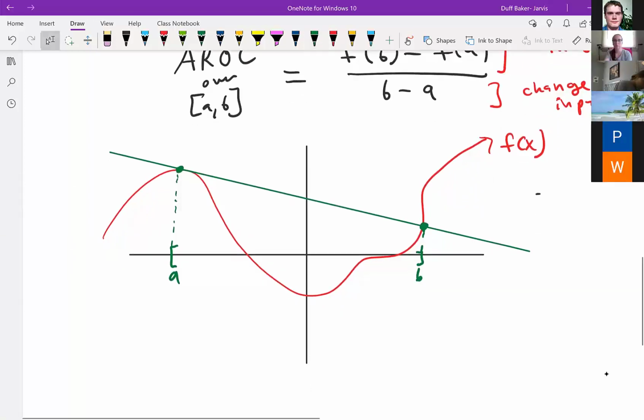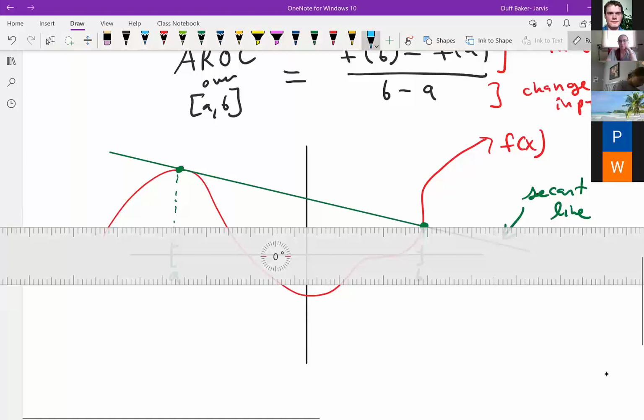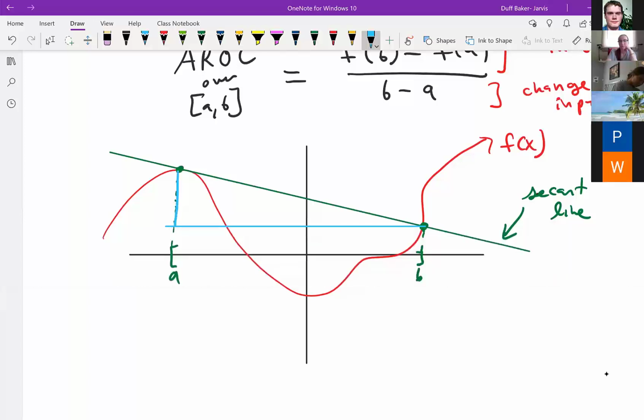So this green line is called a secant line. And if you think about it, there's sort of a triangle going on here. So let's see, what color haven't we used? I probably need the ruler again. So if I draw a triangle here, there's this triangle. Now, what's the height of the vertical part?